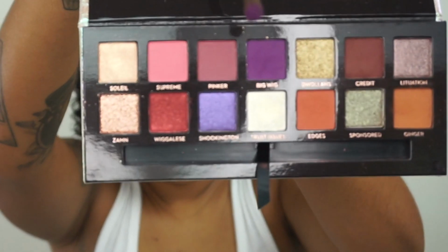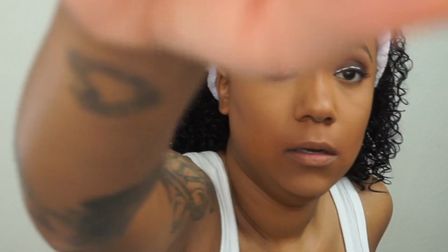And it's upsetting me that this camera is not picking up the colors, because that's the whole point, so you guys can really see how it looks. You can see in the pan what it looks like. It's this purple right here, the big wig. It's not looking like that on camera, but it's super pretty. I wonder if I can, there you go.